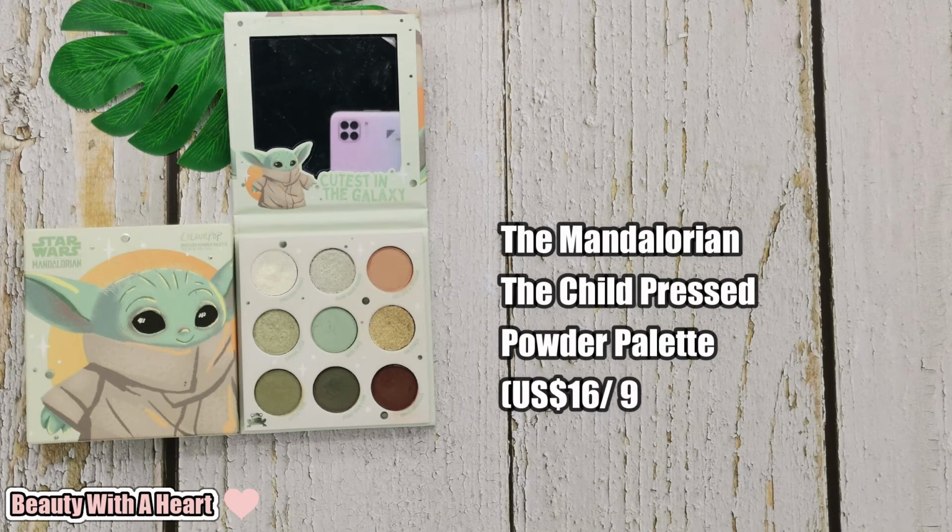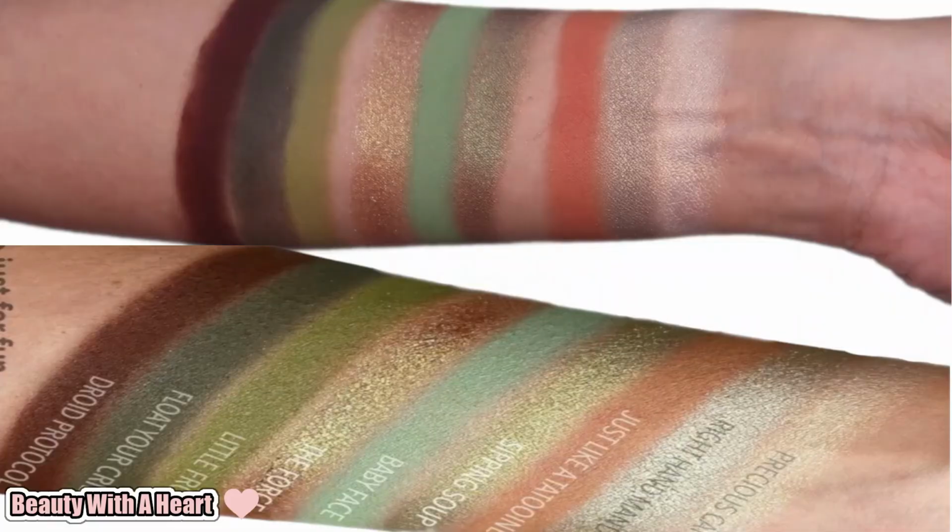This is a 9-pan vegan palette. There is 1 super shock formula, 3 metallics formula, 4 mattes, and 1 matte with sparkle formula. I duped this palette early this year before, but some of the greens in the dupe palettes have already turned moody. So that's why during the promotion I grabbed this. But having said that, when I grabbed this, there was no discount for this palette at all.